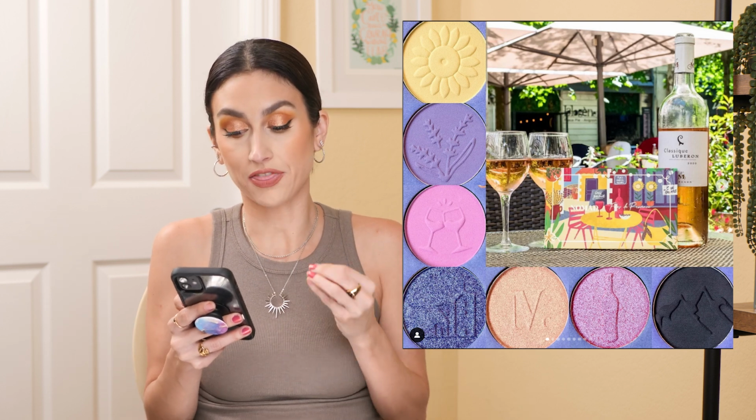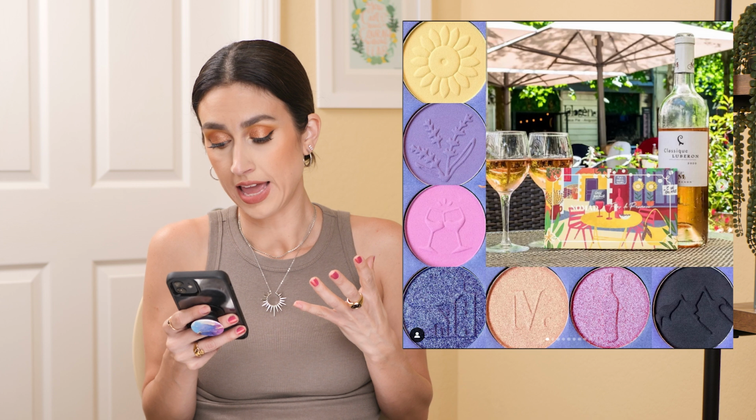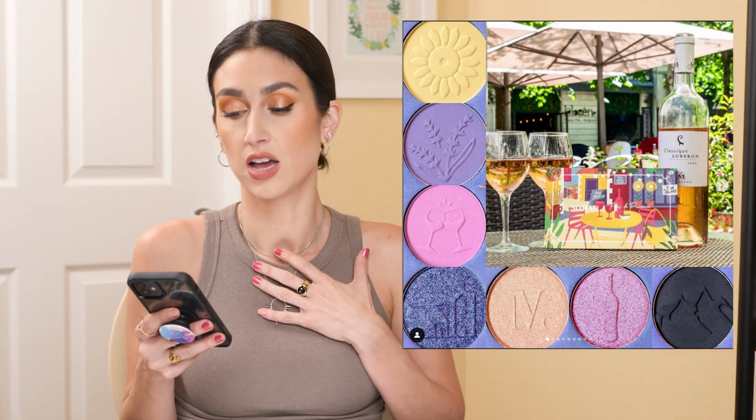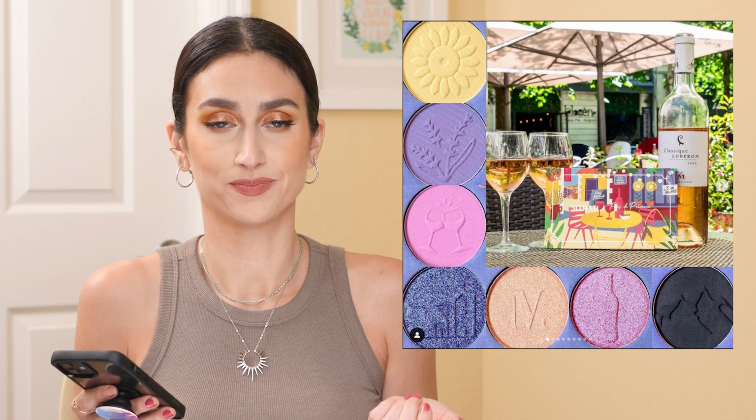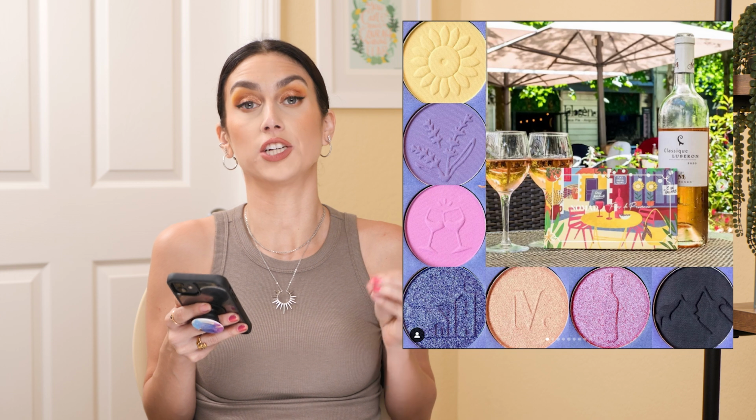So looking at the colors, they look really beautiful. Pinky, purples, pastels. Actually looks very springy. The cover of the palette, if it's anything like what's inside, it looks really beautiful, really colorful. And the destination is Fleurs de Provence. Can you tell I don't speak French? Sorry for butchering that. They're gonna launch the palette on July 12th. You better believe that I'm gonna buy it.